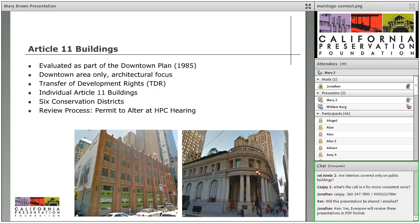There's a good number of smaller scale brick buildings, 2 or 3 stories, dating to the Reconstruction era after the 1906 earthquake. There are more monumental works, banks, and the first wave of high-rise office buildings that went up in the 1910s and 20s. A great benefit for Article 11 buildings is the potential for the transfer of development rights. Smaller buildings could sell their developable rights to another entity and make some money in exchange for retaining their small-scale building. Like Article 10, there are individual Article 11 buildings and also districts, called conservation districts, and there are 6 conservation districts in San Francisco.